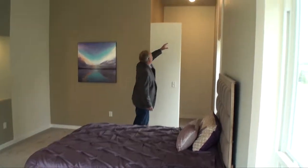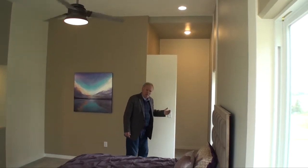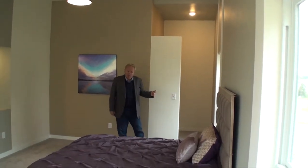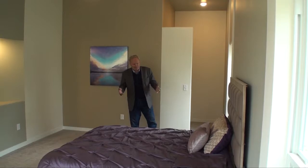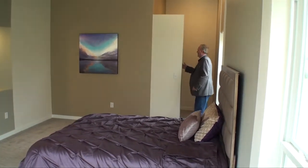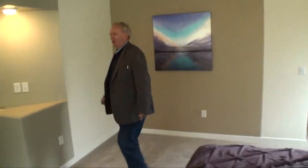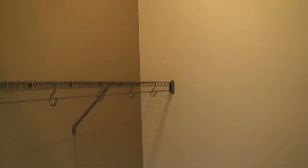The tall closet here. This is the smaller closet. I really envision this for seasonal clothes, although some people have called it the his closet, as the his and hers. It's a smaller one of the two somehow. But here, come on over and take a look at the closet. And I will take you into the other closet then right after that.